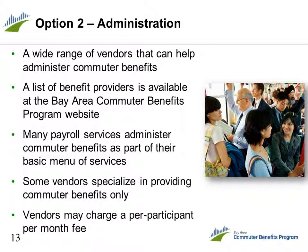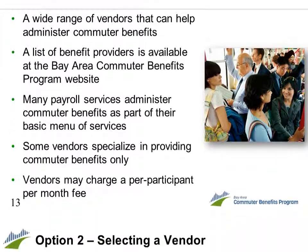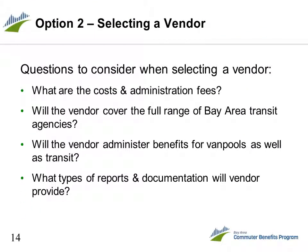You might also check with your current payroll services provider. Many payroll services administer commuter benefits as a part of their basic menu of services. Other vendors specialize in only providing commuter benefits. Fees are sometimes assessed on a per-participant per-month basis, and costs depend on your company's size and commuter needs. Be sure to look closely and compare overall vendor costs.